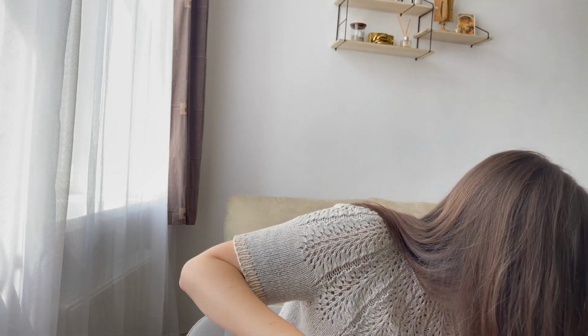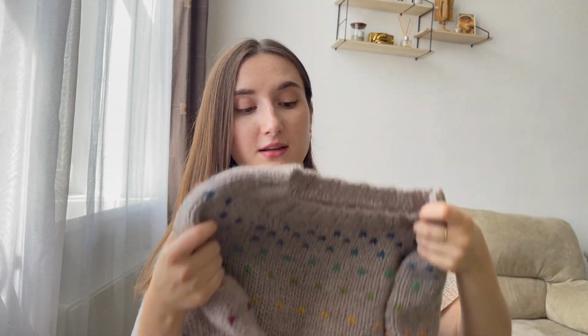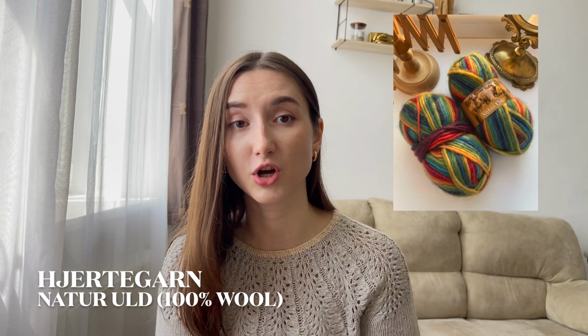And since we had a heat wave in July, I decided that the best thing to knit in a heat wave is an 8mm roving 100% wool colorwork sweater. Okay, so the story goes like this. My friend from Copenhagen, she gifted me 2 balls of beautiful roving wool in a rainbow variegated color, which she just had lying around.